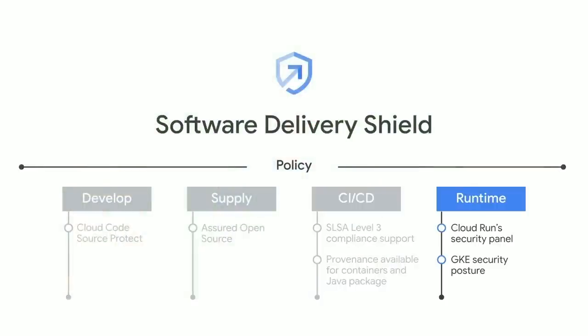Lastly, SDS can extend security protection into Cloud Run and GKE. Cloud Run Security Panel now includes software supply chain security insights. This provides information such as SLSA level on the running container images, build provenance, and service vulnerabilities. To help protect Kubernetes workloads, GKE Security Posture Management provides opinionated foundational guidance into your GKE clusters. We do this by providing detailed security assessments, actionable remediation advice, and scanning for OS vulnerabilities in your running images.